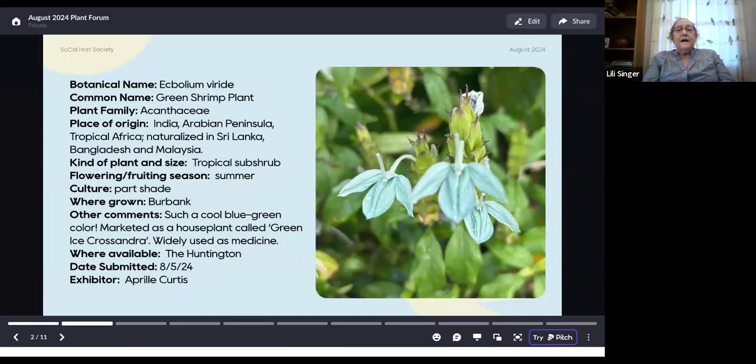And it's spread out through tropical areas in this band running from Malaysia and Sri Lanka all the way over to India and the Arabian Peninsula and tropical Africa. It is a subshrub, so it's a small little shrub. And I expect in this area, I forgot to check this, that it is evergreen, and I don't know what its hardiness is. The flowering is in summer, and it is a remarkable, cool blue-green color, as noted by April.